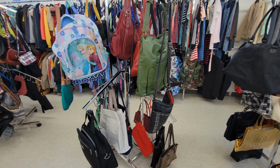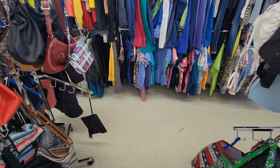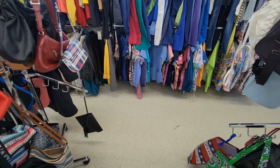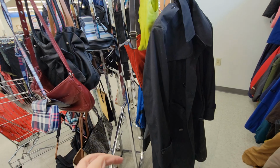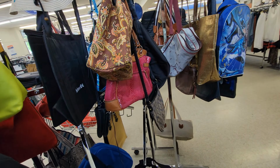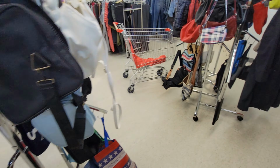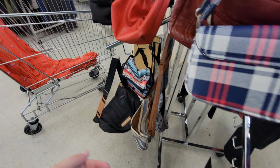I can't say that enough. I really like how they are one set price. I like it because for resellers it's good, you know, the prices don't get jacked up, but I like it just because it's easier for everybody to know how much it is instead of having to look for a tag, and then if it's not priced having to ask. I just like it.